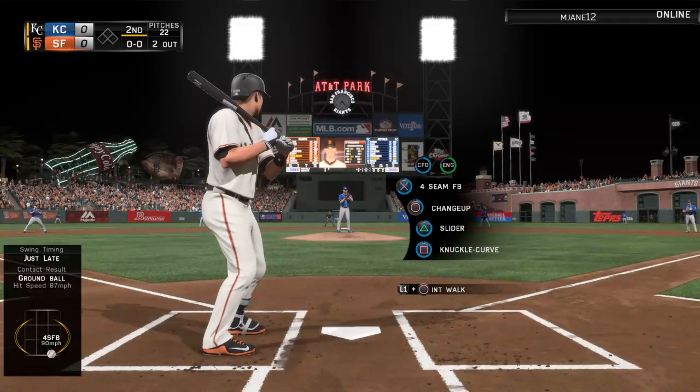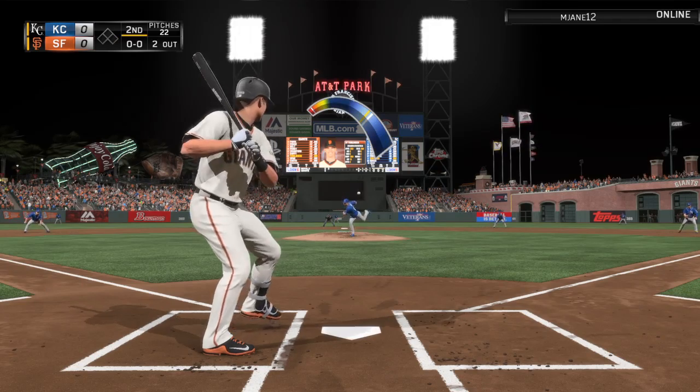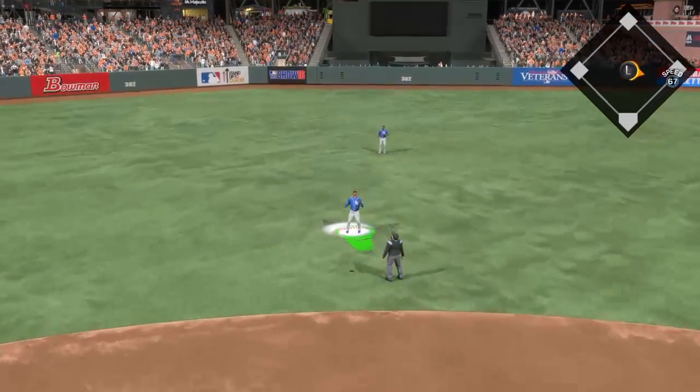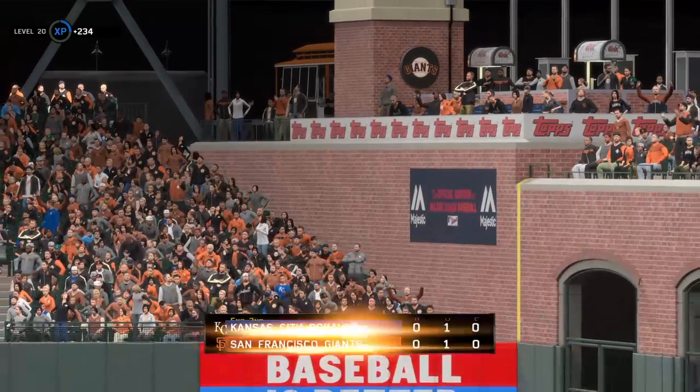Kelby Tomlinson gets his first chance here, looking to make something happen with 2 gone in the bottom of the second. And he gets him to lift one high in the air and drifting out to shallow center. And Escobar will make the catch, and that ends the inning.